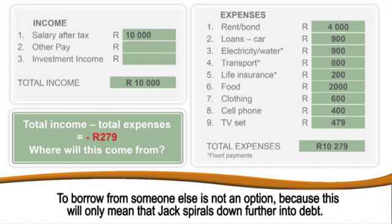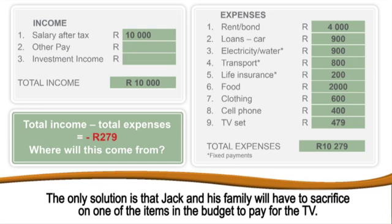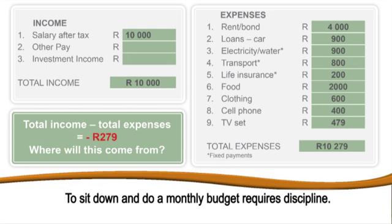To borrow from someone else is not an option, because this will only mean that Jack spirals down further into debt. The only solution is that Jack and his family will have to sacrifice on one of the items in the budget to pay for the TV. Together they will have to decide what item they're going to cut down on: the food, clothing or cell phone expenses. To sit down and do a monthly budget requires discipline.